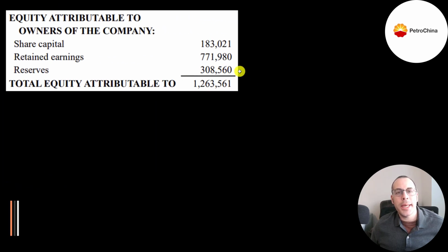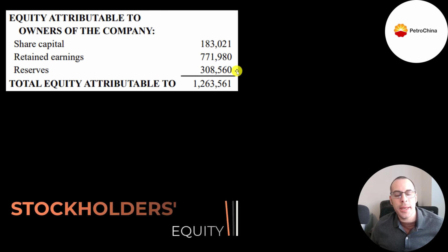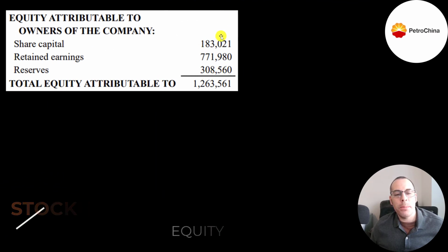This is the equity section on their 12/31 balance sheet. They have $1.3 trillion of equity. They raised $183 billion from selling their business, and they profited $772 billion from running their business.